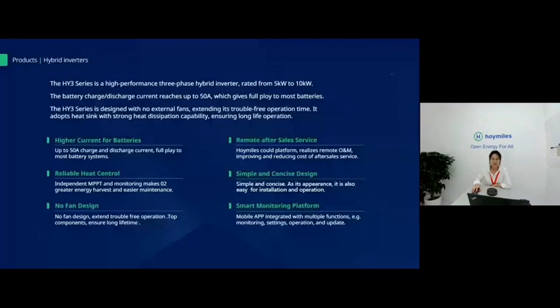You can see this introduction page, similar to what I said before. Of course, its concise, fanless design ensures long life and safe operation as well. By the way, it can also be monitored on our smart cloud platform, on which you can set up your own account and provide after-sales service not only from our side but also on your own.